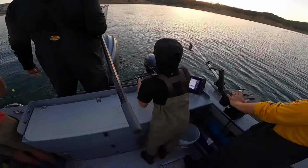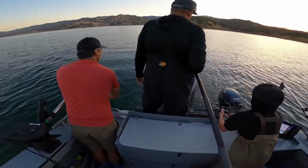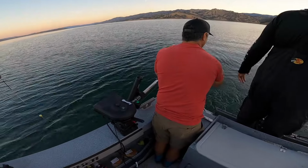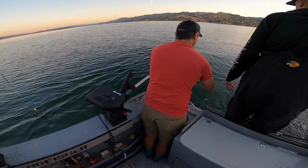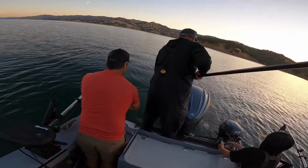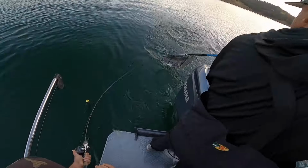Good. Awesome. A little faster on the reel. Keep up, bud. There you go. Don't point at it. Keep the bend in the rod. Perfect. Use that noodle rod. Okay, color. Come on, color. That color on both ends. Oh, keep them down.